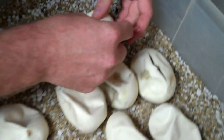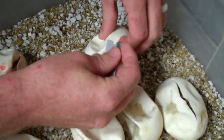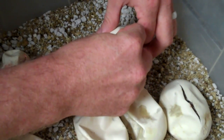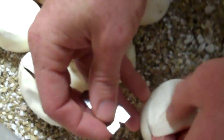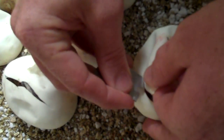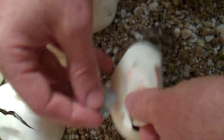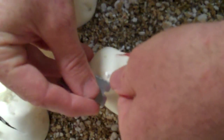But that's an ivory. The hypo gene in the Burmese is co-dominant. That means if you breed a hypo to a normal, you're going to get half hypos. Breed two hypos together, you get 50% hypos, 25% ivories. In this case, we bred an ivory to a hypo, so we should have half hypos, half ivories. There's different names on them, so it's kind of confusing. People call them platinums, they call the ivories leucistics. It's a blue-eyed leucistic.